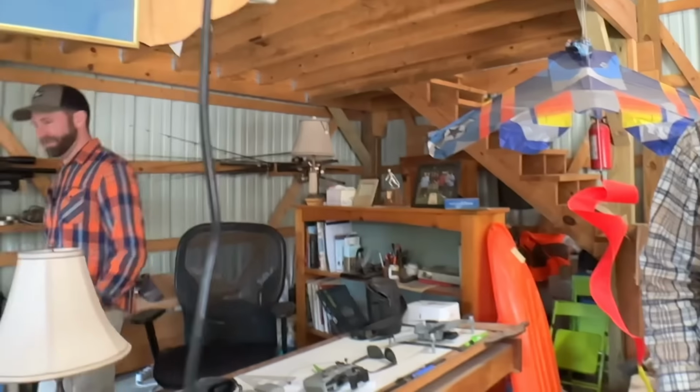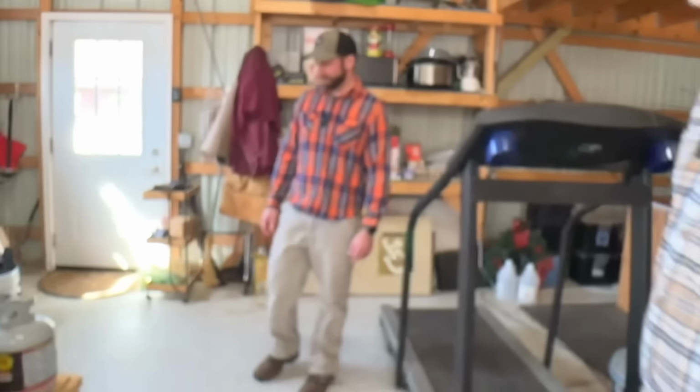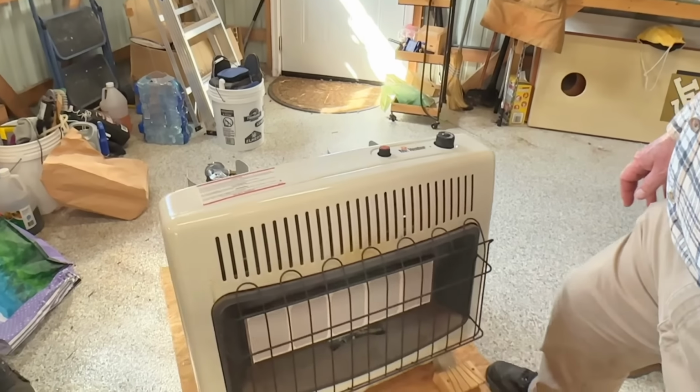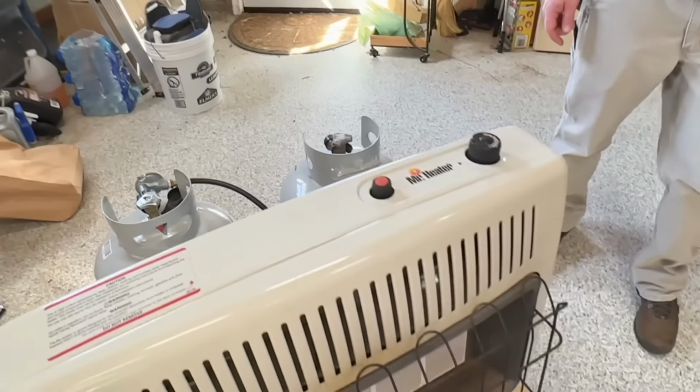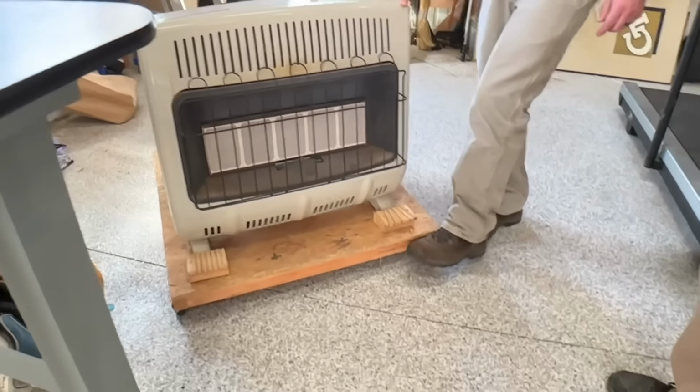As far as when it gets in the dead of winter and it gets cold in here, I come out here anyway. I've got a Mr. Heater and a dual 20-gallon propane tank on a dolly, and wherever I'm working, I just roll that over to where I'm working, and it follows me around like a little puppy dog. That's pretty cool. It's a great idea.